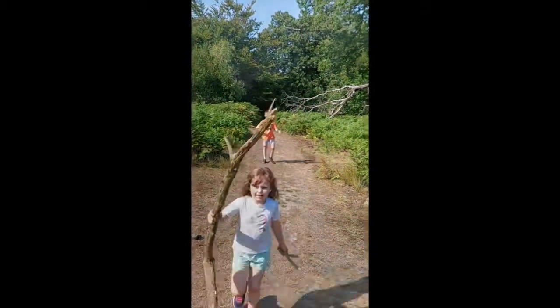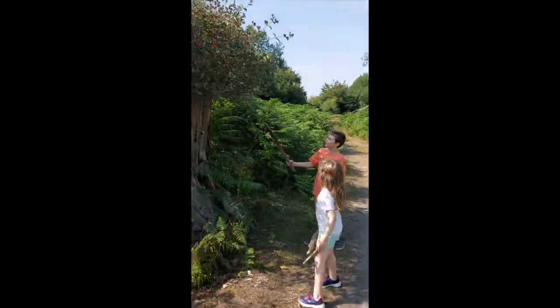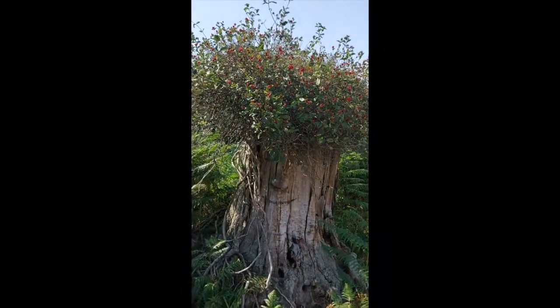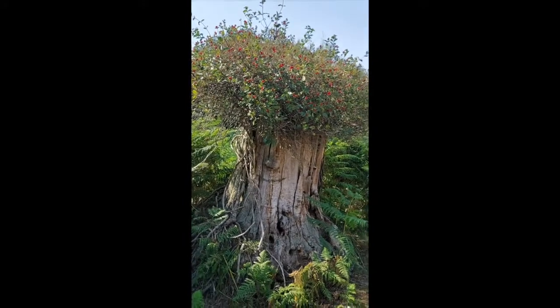Can I carry it? Yeah. Oh, look, Mummy. It's a berry bush growing on the top of a tree that's already been cut.